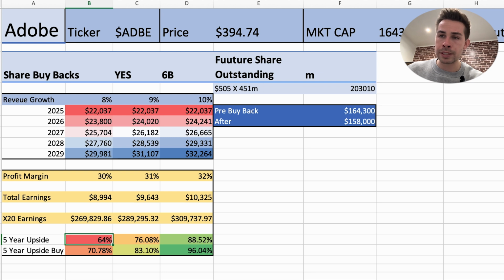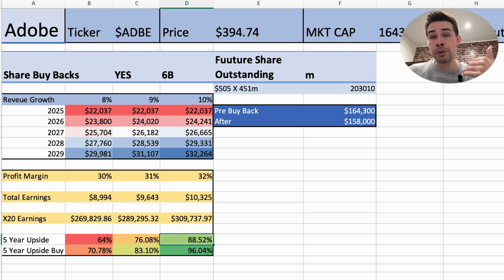You know, on the low side, 64%. On the high side, you got around 88%. Now, you guys know me, I like to invest for 100% return, and as you can see here, we're not getting 100% return in the next 5 years. So right now, yeah, this would not tick the box as something I would like to buy. But you can see it is getting a lot closer to that.